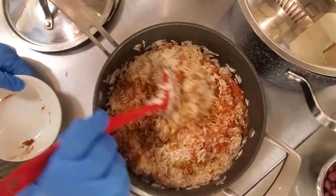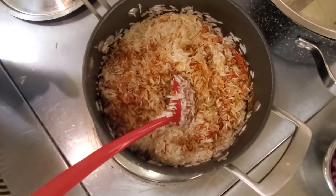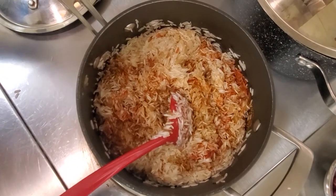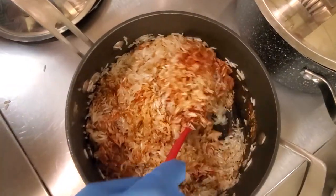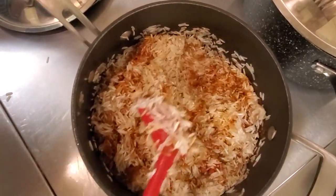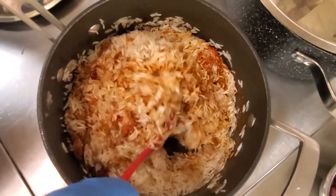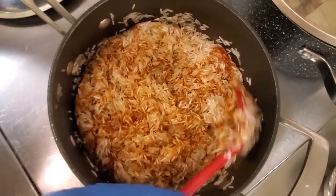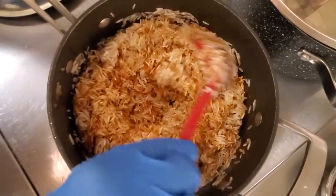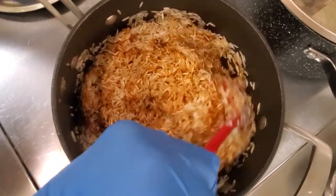The Cajun spice is hot. If you like it spicier, you add some more. If you like it milder, you remove some of it. So it's up to you. It says to taste the recipe for that reason, because some people like their food spicier than others. Some people can't have it spicy. So it's up to you how much you wanna add from the Cajun spice.